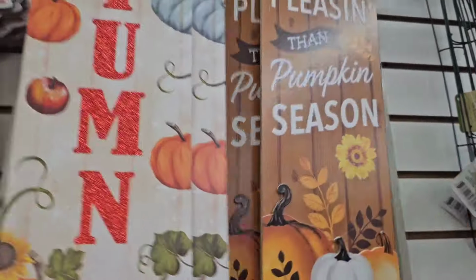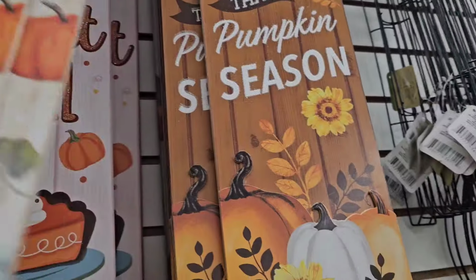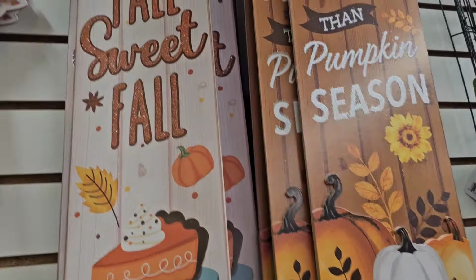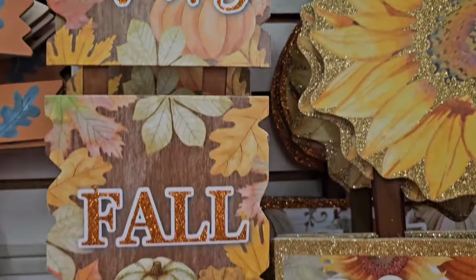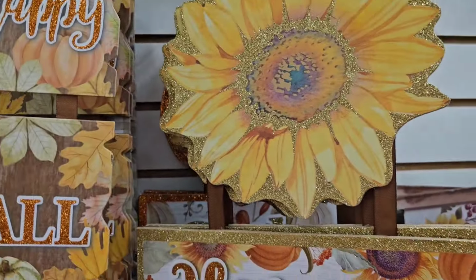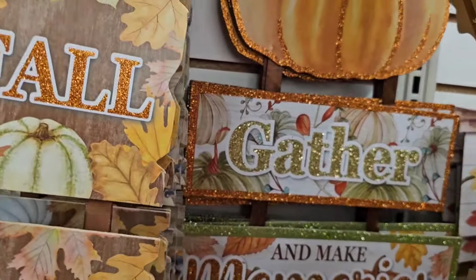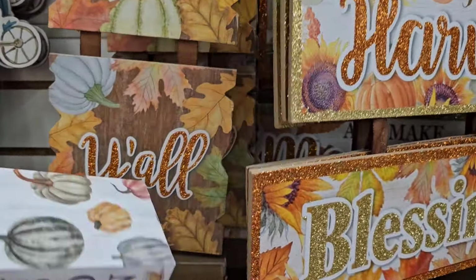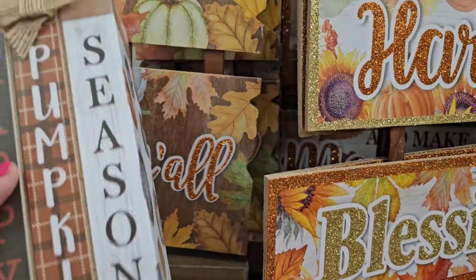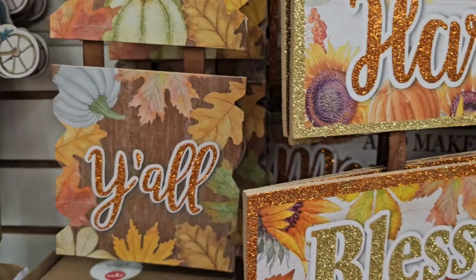And this one here says autumn, which is very, very beautiful. Autumn. And then they got this here, fall, sweet fall. Really, really pretty. Then here, happy fall you all. Very pretty. Harvest blessing. See another different one in the back here. And the other one says gather and make memories here. And I also see these decor here that says happy pumpkin season with the pumpkins.